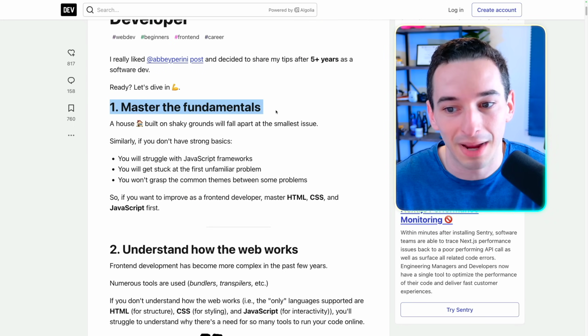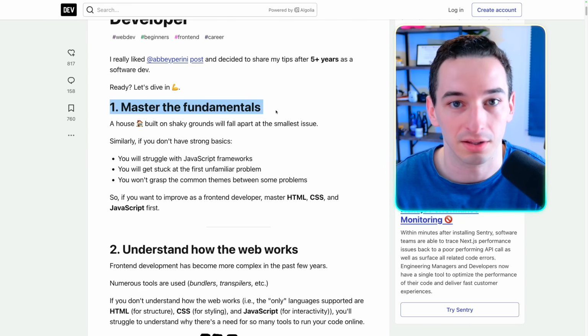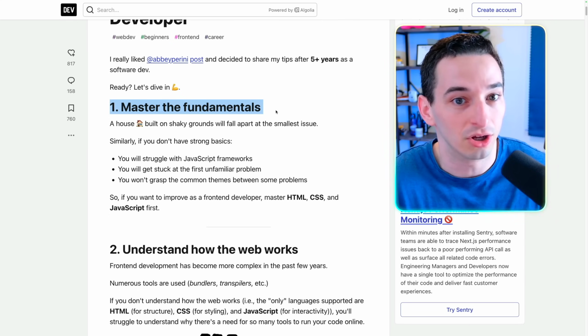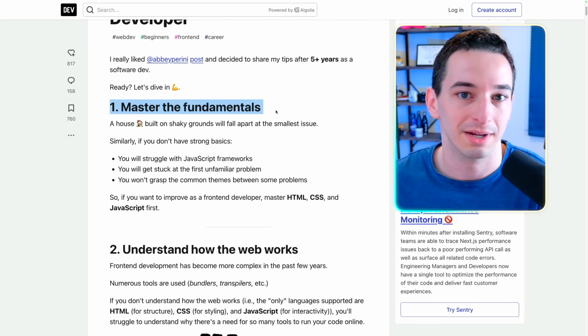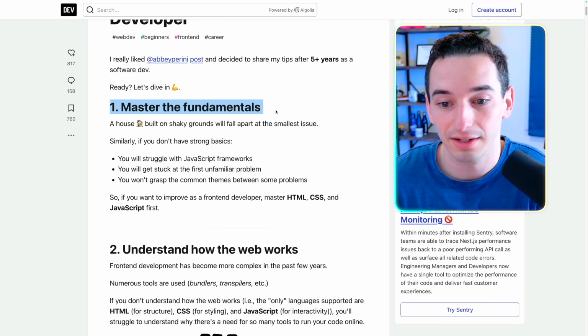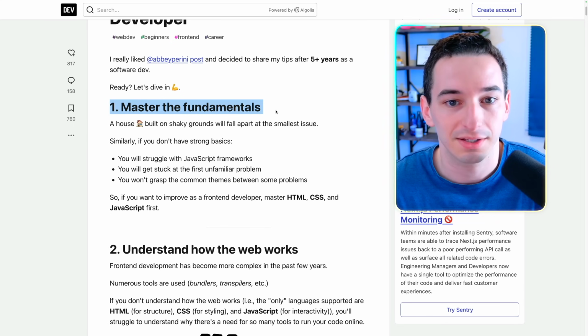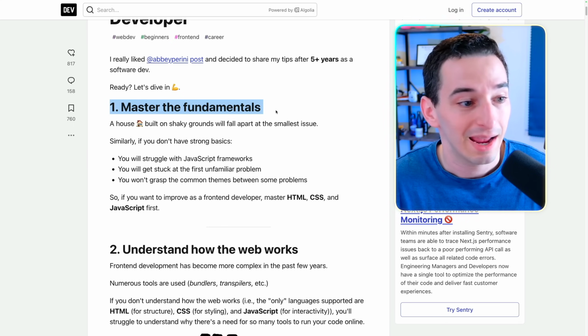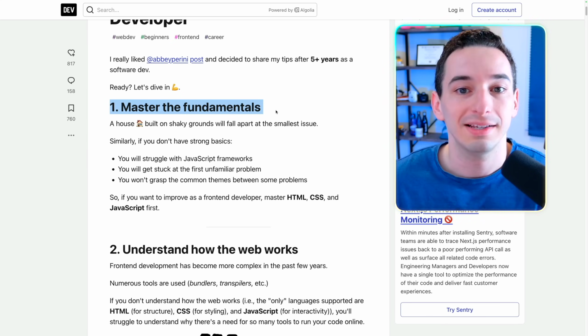So number one is master the fundamentals. 100% agree. You all have heard me talk about this a lot. I do not think you should try to learn something like React if you do not have a good fundamental understanding of HTML, CSS, and JavaScript. You should think of libraries and frameworks and all of these different types of things as sort of shortcuts, as ways to do things more efficiently and ways to make things easier to do. However, they should not replace the fundamentals.